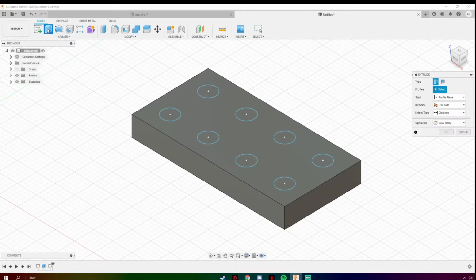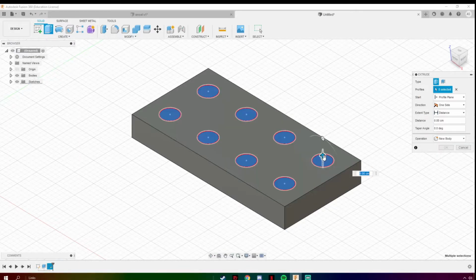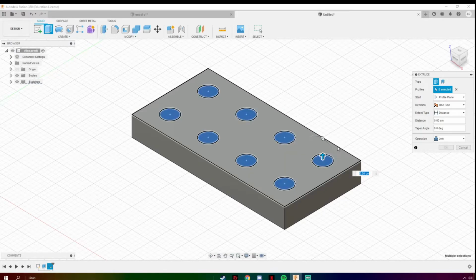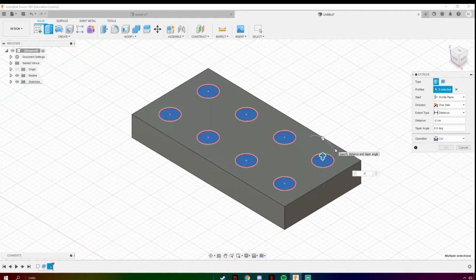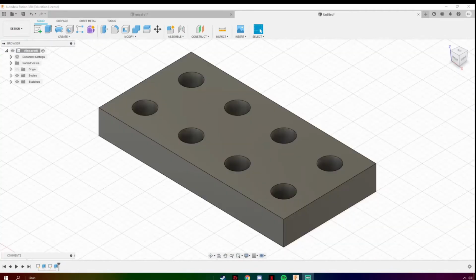For me, I just extrude and I select the hole. When I select the distance, going upwards is positive, but I'm going to make it a hole, so I put negative 0.5. So as you can see, yeah. Okay, after we finish sketching our end cell, we will make it to CAM.